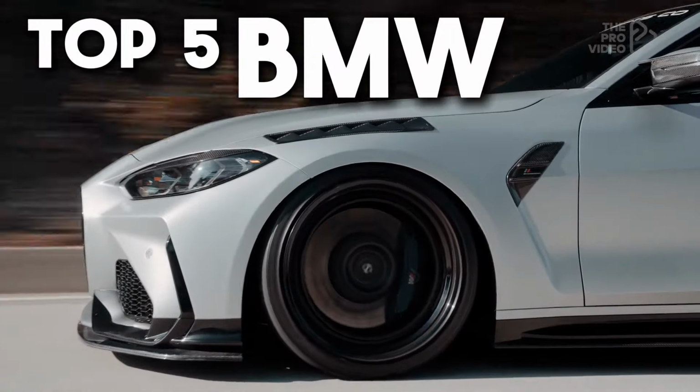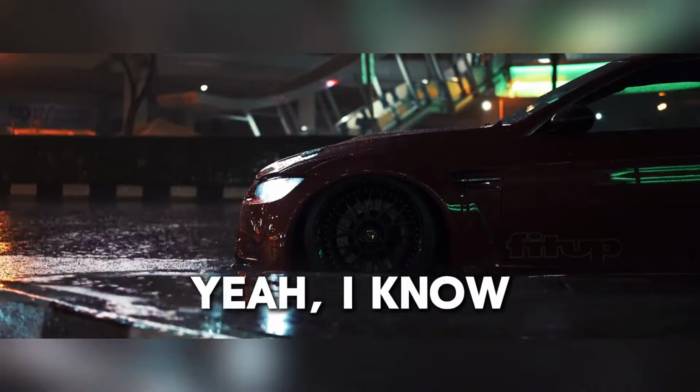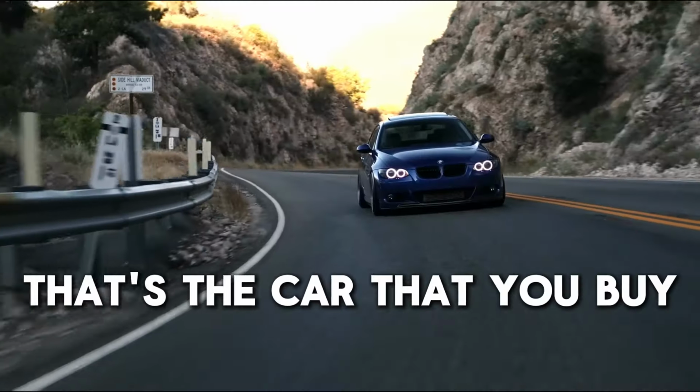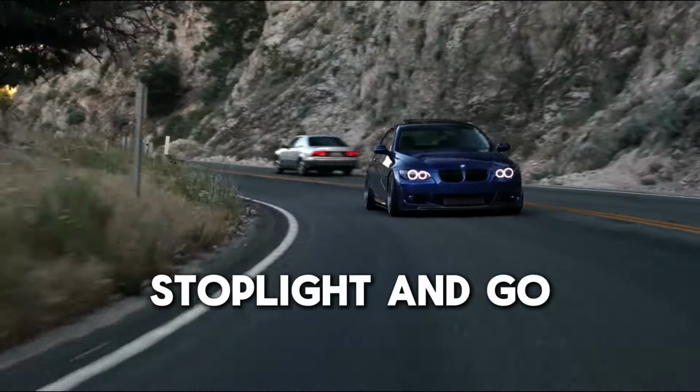Top 5 BMWs that are faster than even a Lamborghini. Yeah, I know it sounds like complete madness, because you have to agree. Whoever you ask on the street, everyone will say, Lamborghini, that's the pinnacle. It's the peak. That's the car that you buy so you can look at a stoplight and go, that's the gun.